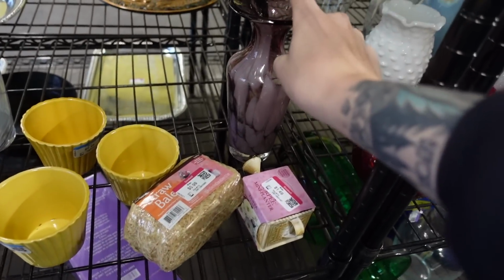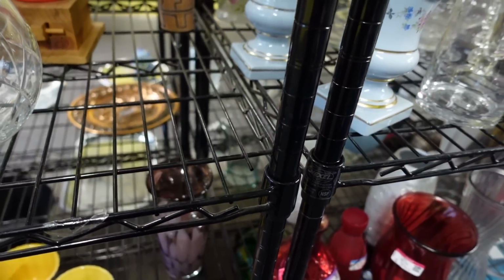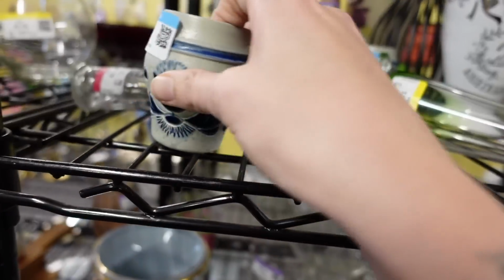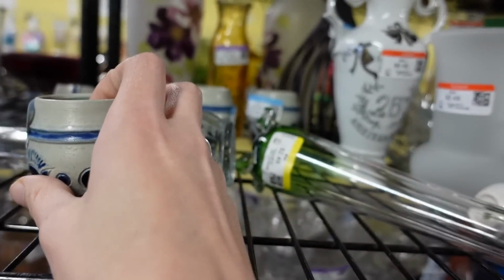This appears to be a Pier 1 piece. Not something I really wanted to mess with today. These I suspected at the time were Williamsburg reproduction, but looking back on it, they could have been German.